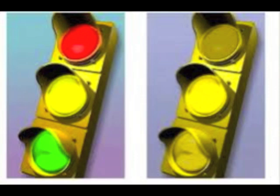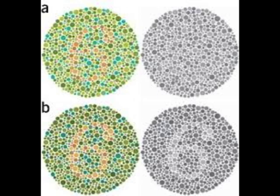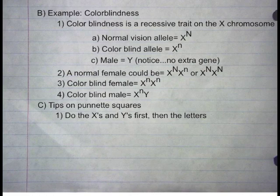Color blindness is the trait where you're unable to tell colors, specifically reds and greens. Because of this defect, many people who are colorblind are unable to become pilots, drivers, etc. Some tips on the Punnett squares: do the X's and Y's first, then do the letters.